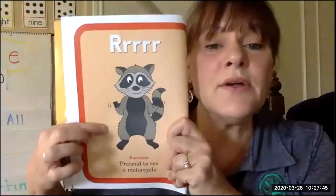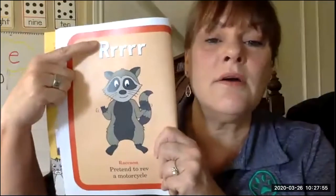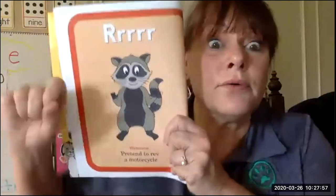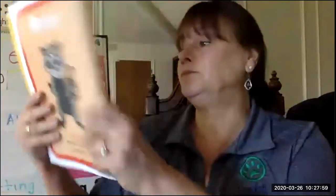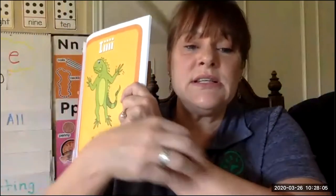This one's a fun one. R is for raccoon. You have to do both hands like a motorcycle. Let's do that one again. R is for raccoon. I is for iguana. And we're itchy. Itch, itch.